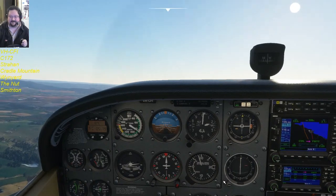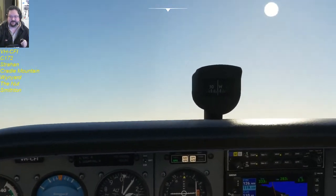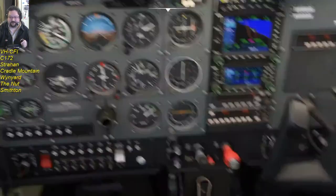Paul Fibbs getting a look at the HSI. It's great having an attentive passenger on board. Or a Cessna 172 first officer.